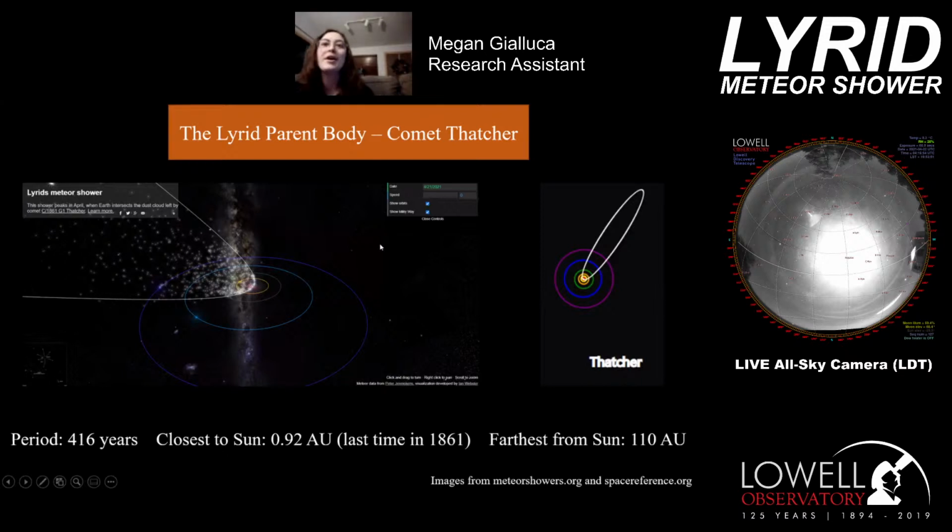Okay, so the Lyrid parent body is a comet called Thatcher. Comet Thatcher is what we would call a long period comet, so it takes a very long time to orbit the sun, 416 years, in fact. The last time it was at its closest approach to the sun was in 1861, so we should be on track to see that again sometime around 2200. Its closest approach to the sun actually takes it closer to the sun than the Earth is, at 0.92 astronomical units.